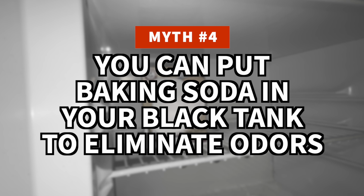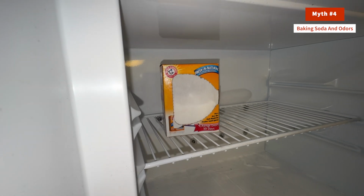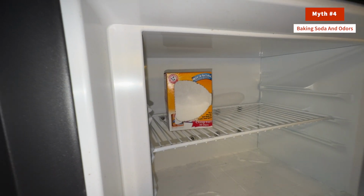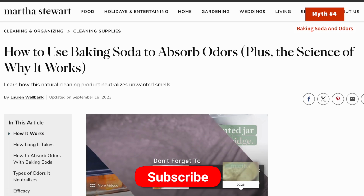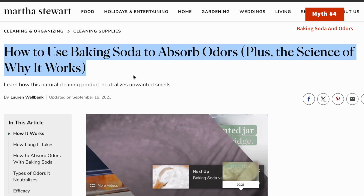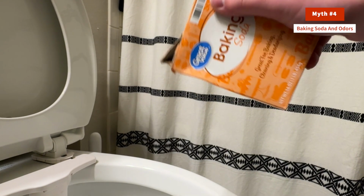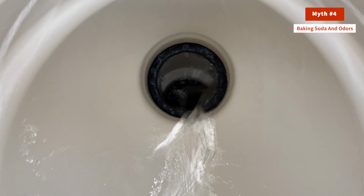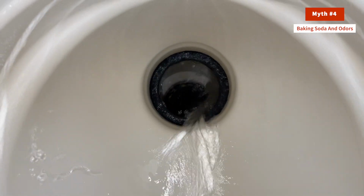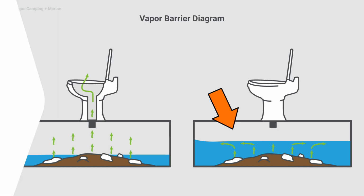You can put baking soda in your black tank to eliminate odors. A lot of people have stated that if you put some baking soda into the black water holding tank, that it will eliminate odor. While there is some science behind this, the science is usually done in a lab and not in a black water holding tank. Simply sprinkling some baking soda into the black tank will not eliminate odor. If you're looking to eliminate odor, simply use water. More water will cover the waste and will create a vapor barrier in between the black tank and the rest of the RV.